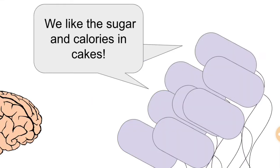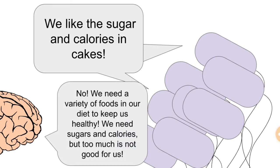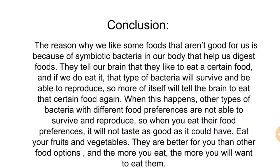However, if you eat too much cake, your brain will take over and say, "No, we need a variety of foods in our diet to keep us healthy. We need sugars and calories, but too much is not good for us." And you will not crave cake as much anymore.